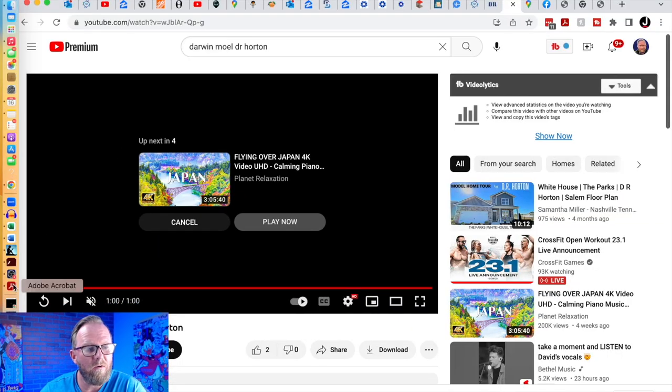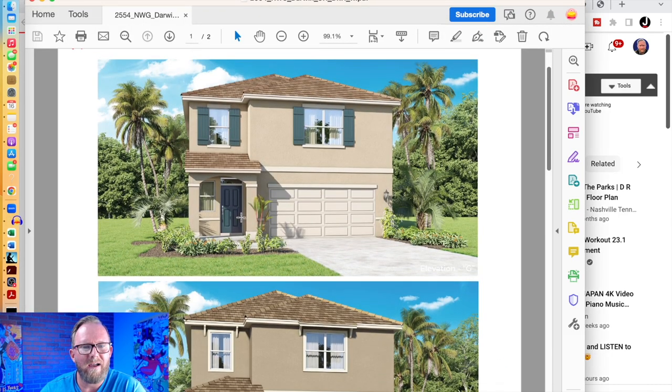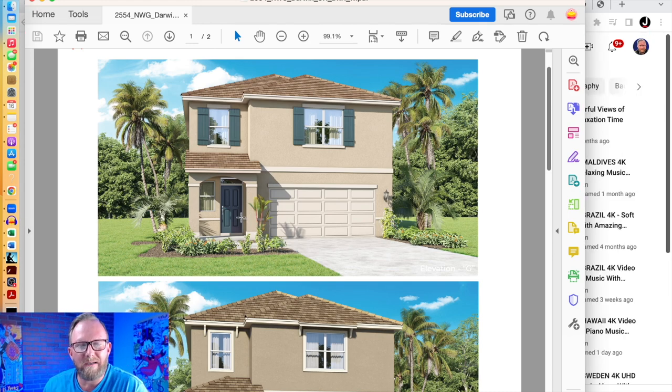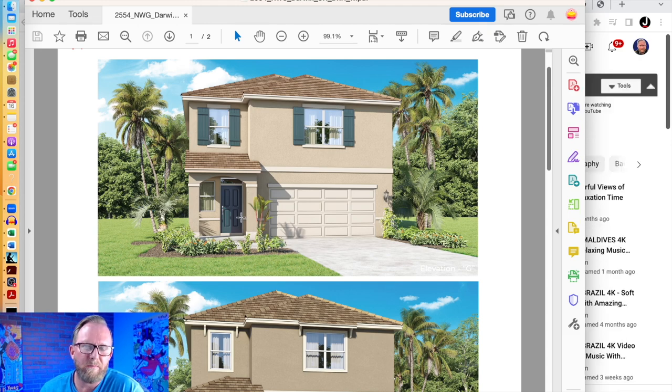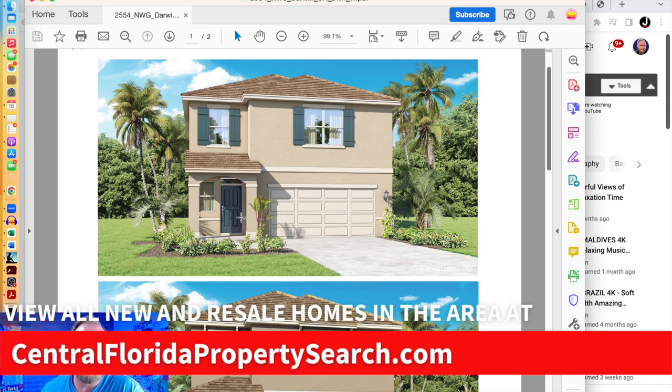If this isn't the home for you, you want something bigger, you want something in a different location, I am steadily talking to the builders on a day in, day out basis, finding the best deals available. Make sure that you touch base with me. It costs nothing to start the process off. Find out exactly what might be out there that'll match exactly what you want. So there's a lot of options.